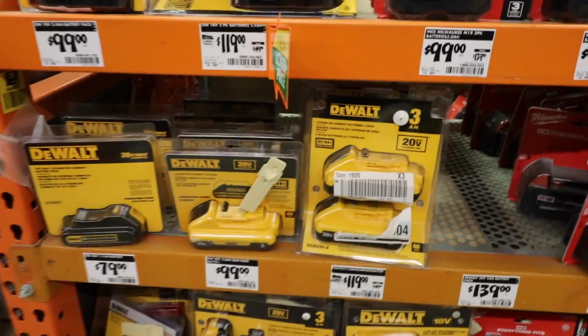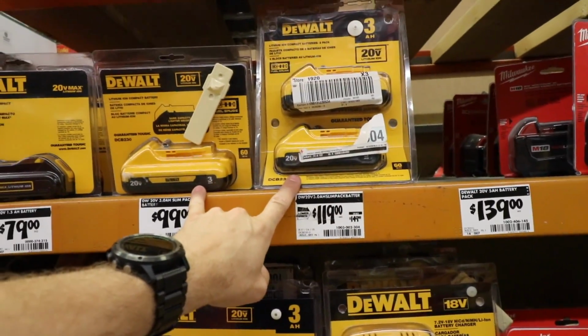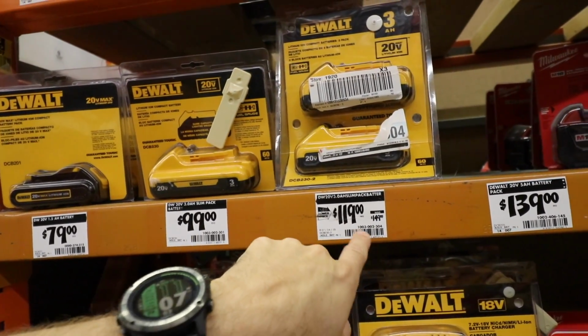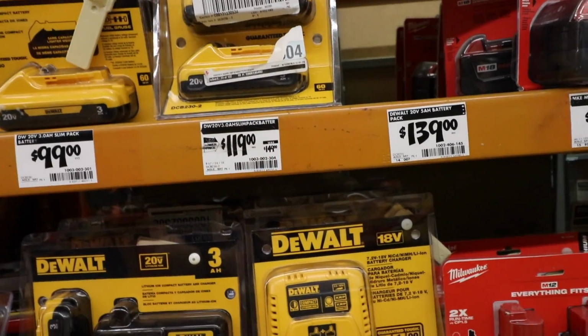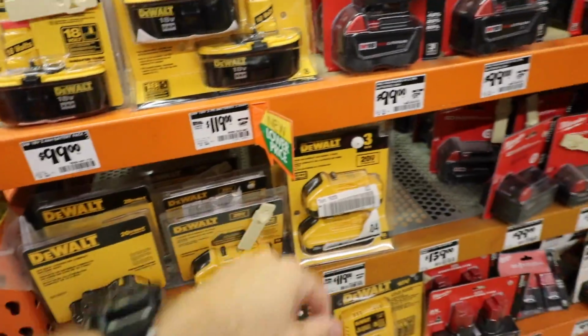Sometimes you just got to be smart, right? Okay, here we have two 3 amp hour batteries, right? Am I going to get the one for $99, or am I going to get two for $119, right? I would go with the 2 for $119, but it was $149. But even at $149, I would probably go with the 2 because you're saving money, right?